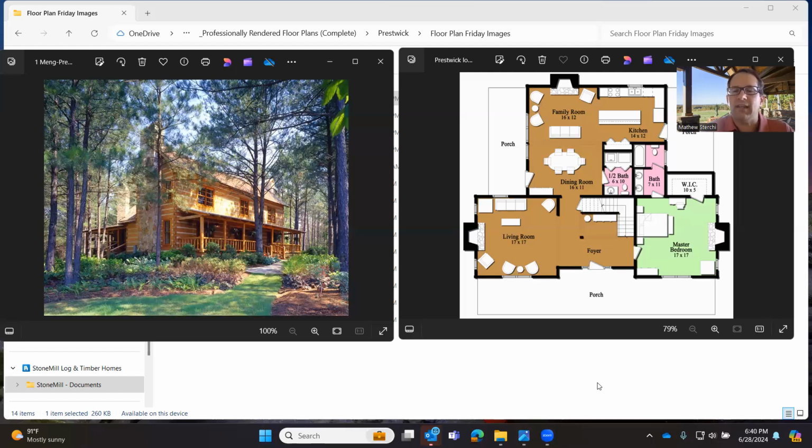The Prestwick is 3,294 square feet. It's 2 stories. It's 1,664 square feet on the main floor, 1,630 on the upper level. It's got a master suite on the main, which I love as I get older. Being on the main level is ideal for me, and having access to everything.